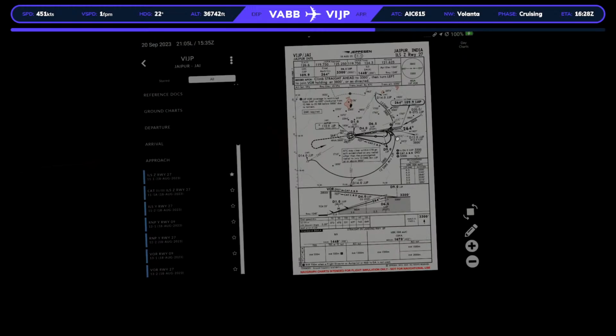Right, continuing on the brief. As we cross the lead radial of 094, we shall descend to 3300, which is also our intercept altitude, and establish ourselves on the ILS. Final approach fix is about 6.5 DME, and with a 3-degree glide path, which is mentioned over here, we expect a rate of descent of about 600 to 630, 650 to about 750 feet per minute.